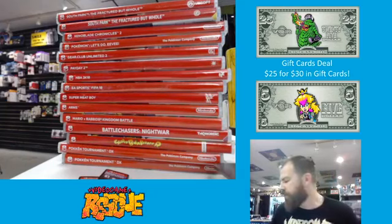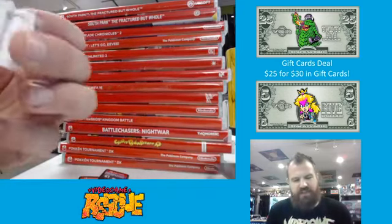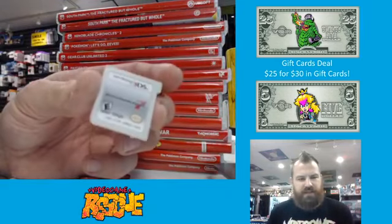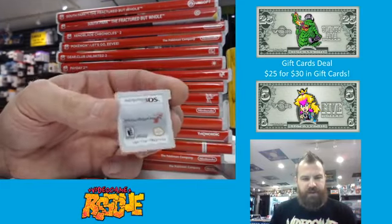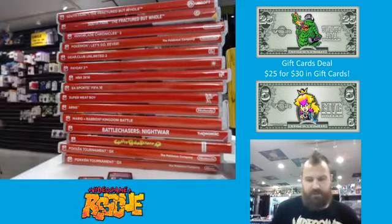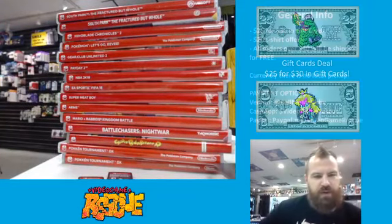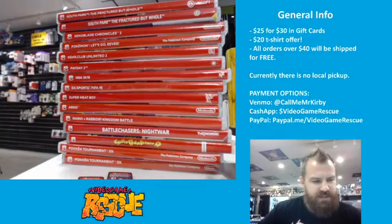I also have a couple copies of Mario Kart 7 for 3DS. I'll do these for $25 shipped. Mario Kart. All right. Let's pop back over to the chat, see if we have any more requests.